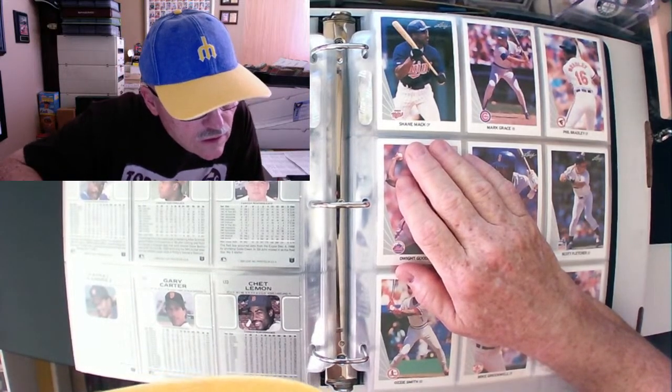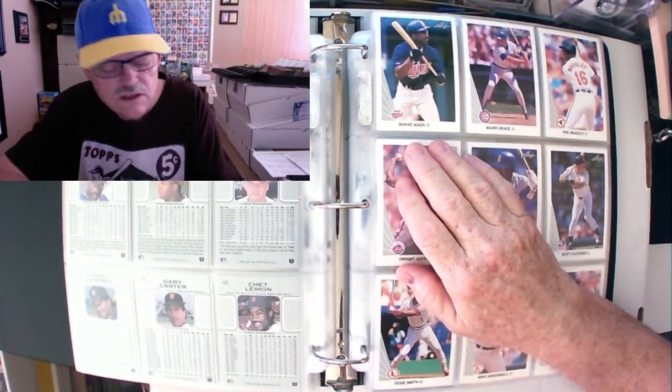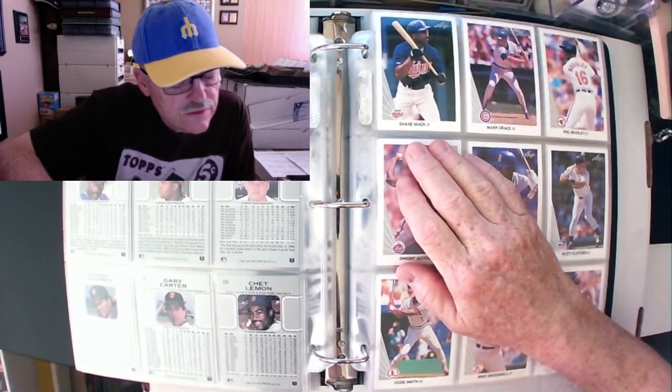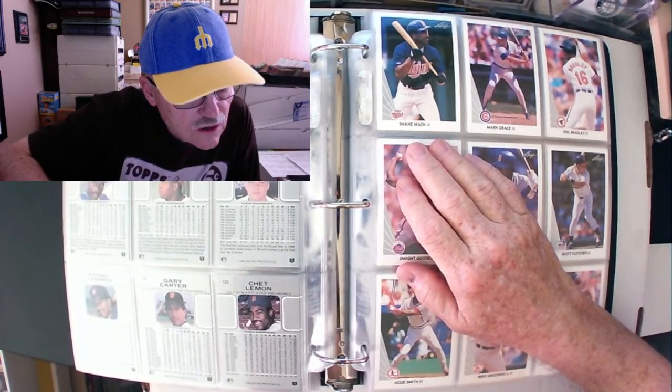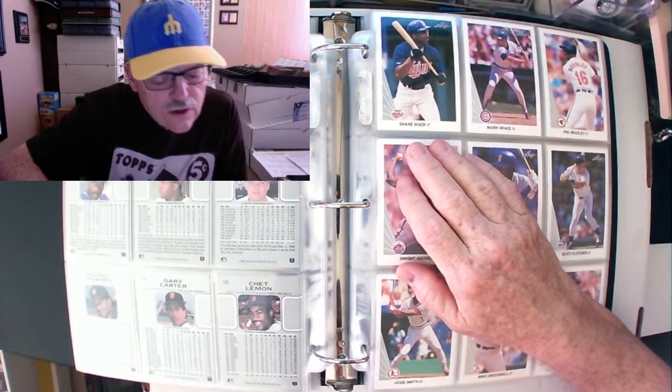Oh, wow, is that a... No, okay. I thought maybe Ozzie Guillen was a rookie card, but it's not. He was with Chicago, and Las Vegas. Major League totals are way too high for that one.